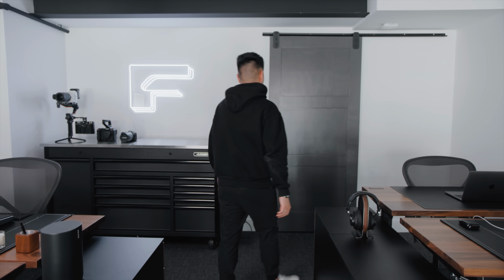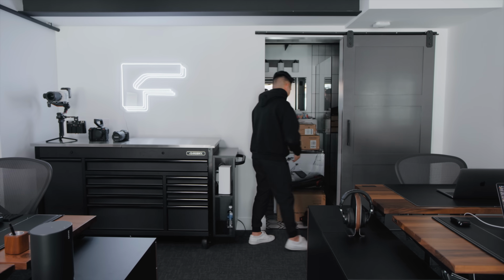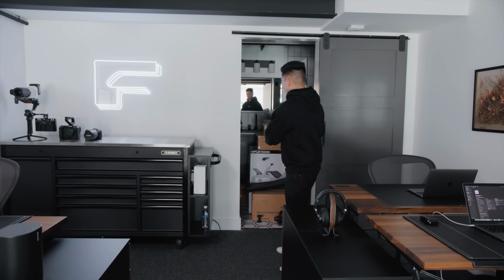But if you guys really want to see what's inside these French doors, it just kind of slides off, and there you have my Formula 1 simulator, sound panels, printers, a toaster, and just anything that we don't want to see in the general space ends up going in here.